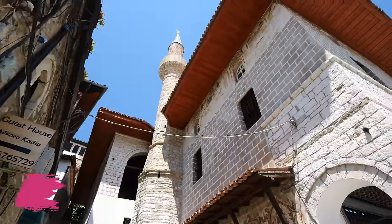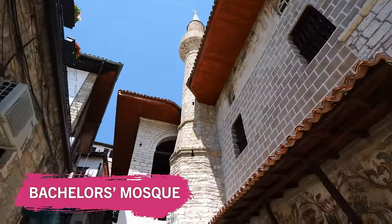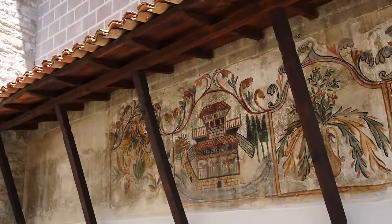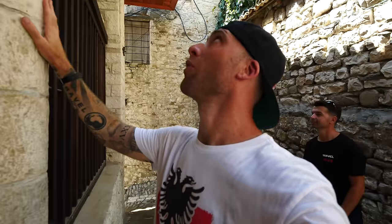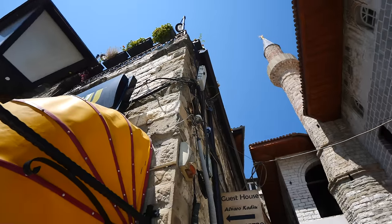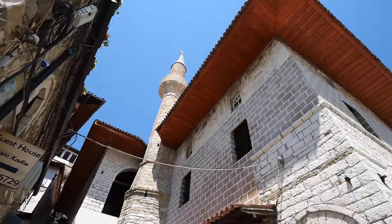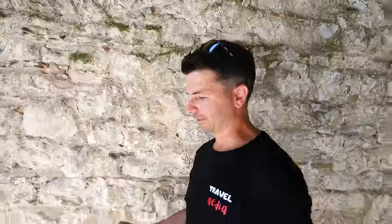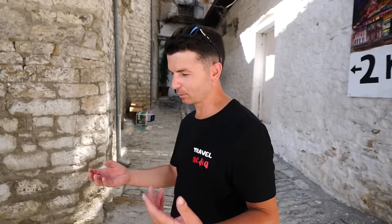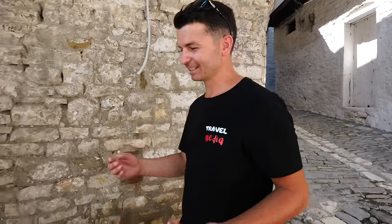religious objects like this mosque. This was the bachelor mosque. Unfortunately the mosque isn't open, it's under construction. Really beautiful though. You can see really old painting on top, and some Arabic scripture right there. And this is all stone, right? Really old? How old? It's from the 16th century. This was interesting because when young people want to find a wife, they come here, tell the imam, and that's why it's called the bachelor mosque, for single guys.